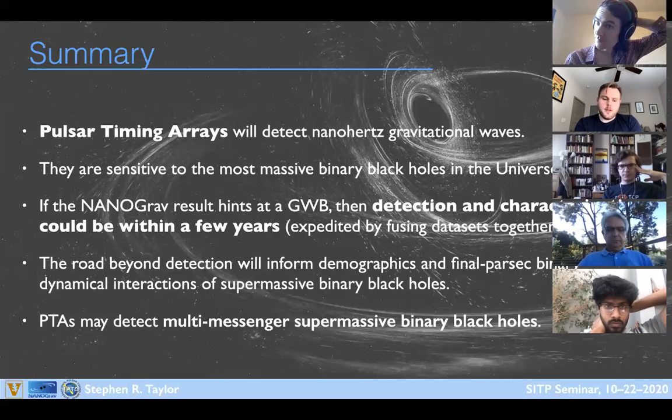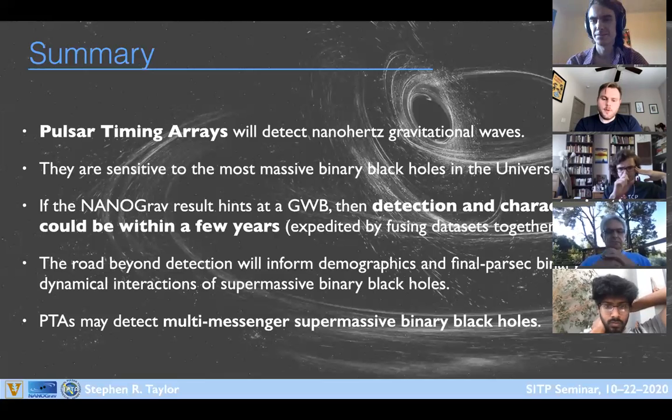We do these observations across multiple radio bands in order to ensure that we can isolate these radio frequency dependent noise processes from our gravitational wave signals. So we do think we're doing that very well.